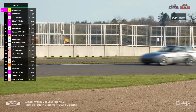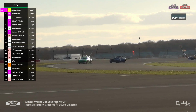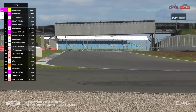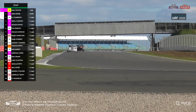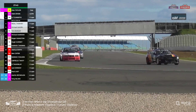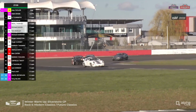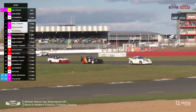Meantime, this battle which continues on for 4th place, nothing has really changed here because it's still James Neal that heads that fight with Richard Hayes in the Toyota in 5th place, and Tom Barley now has caught up with those 2 cars ahead, so it's a 3-way tussle. I think. I don't think there's any more in there just yet. No, just, I could be wrong. I think Richard Harmon is catching and Roger Hamilton is almost there as well. So we've got 5 potentially here for 4th place.